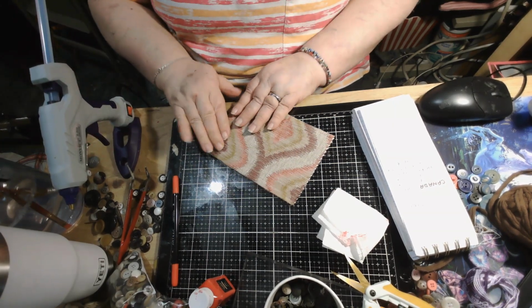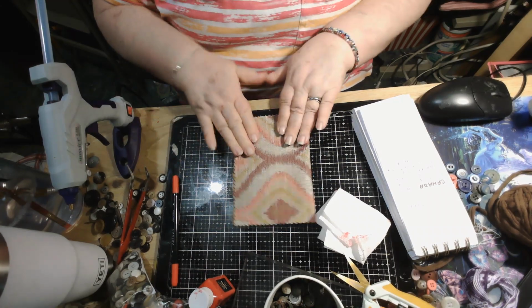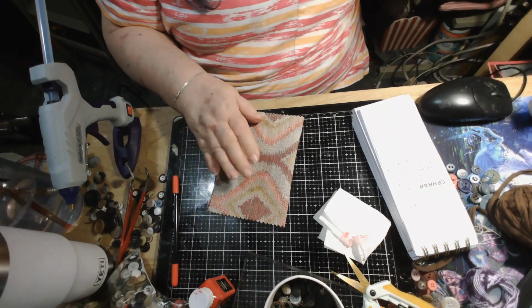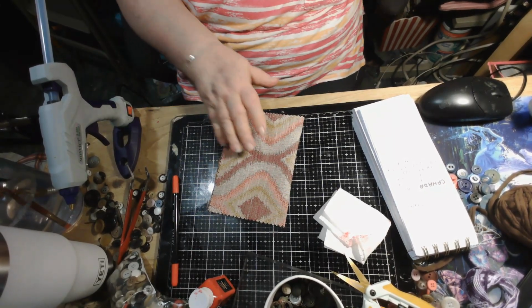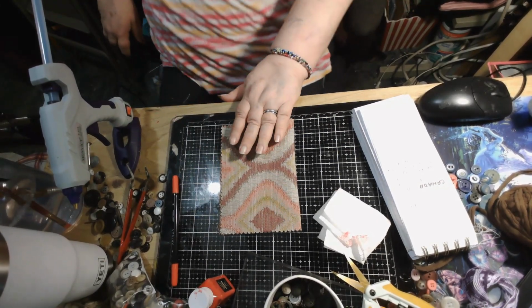Okay, see, so now that is glued together. Owie, Elizabeth. And see how that goes? And so then I like to take and put, like, on the edge, I like to put a trim of sorts.